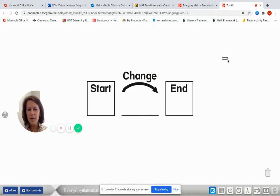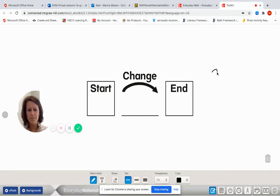I dropped 3 pennies on the plate. And then I dropped some more. And in the end, I had 5 pennies on the plate. Now what am I going to do with my change to diagram? You're right. At first I dropped 3, so I'm going to start with 3. And then did I change it by dropping 5 more? Or did I end with 5?